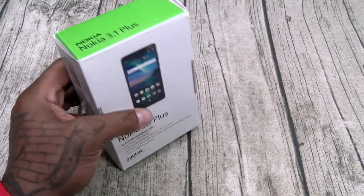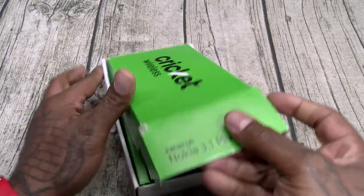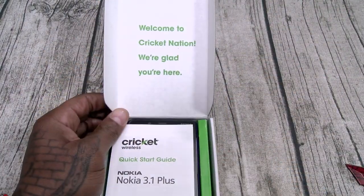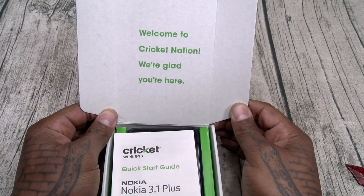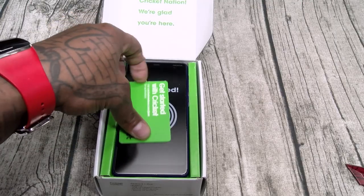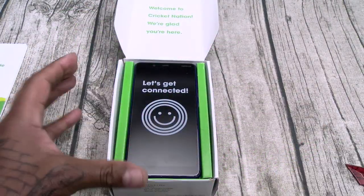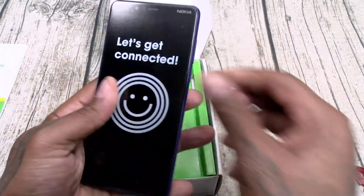All right, let me grab a little unboxing knife. Here we go. Okay, Nokia 3.1 Plus. Welcome to Cricket Nation. We're glad you're here. I like that. Got your owner's manual. This is going to be your SIM card. You're going to need that. Let's take a look at the device.